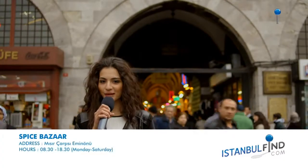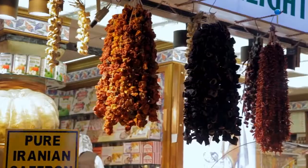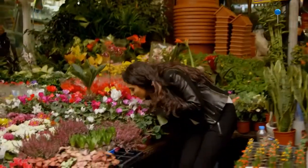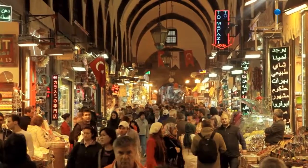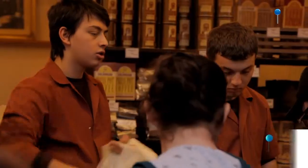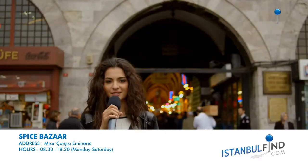Right behind us is the Spice Bazaar. Here you can find all kinds of herbs and spices. Medicinal, gastronomical, aphrodisiac, everything. You can find seeds for Istanbul flowers, pet animals, and many little surprise items. When you see the queue in front of the historical Mehmet Efendi Turkish coffee shop, don't mind the wait and get in line. This is one of the many must-taste items in Istanbul.